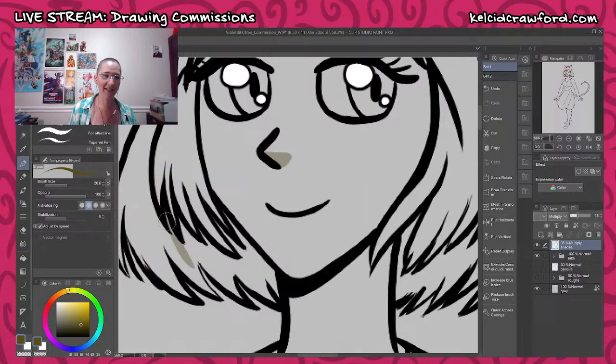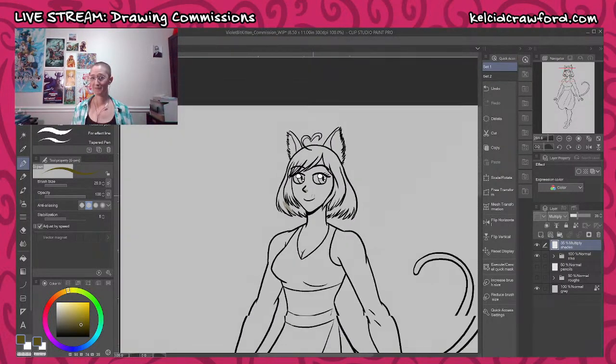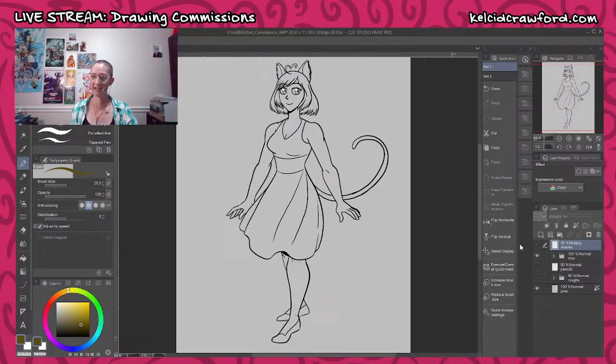Earlier in the stream, I said that I would consider taking a pause and then just moving on to a different... oh, actually, it occurred to me, before I move on to the shading step, if there is anything that you would like me to add or change, Violet, now is a good time to bring it up. Here we are at the inking stage. Let me know what you think. I'm going to save progress real quick.